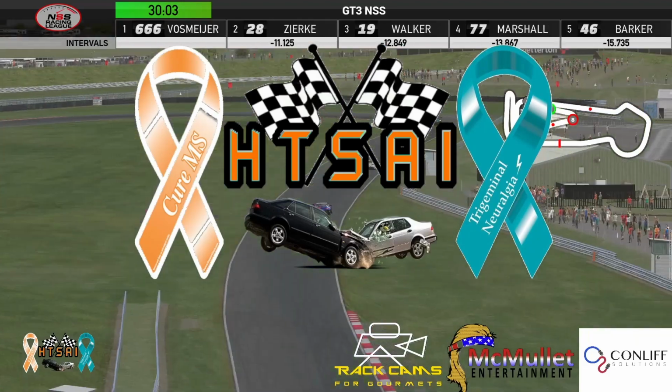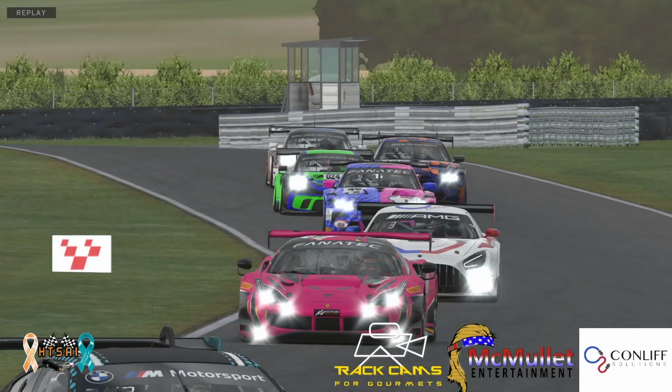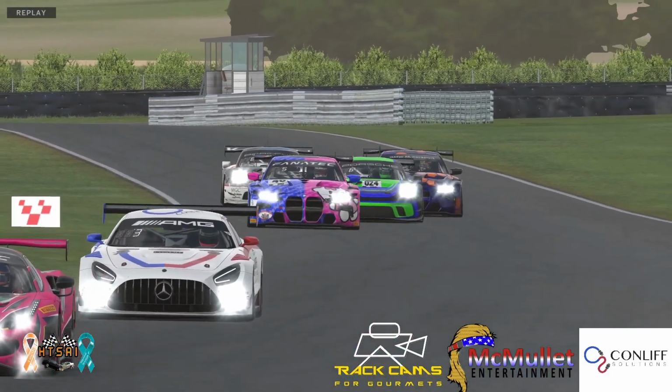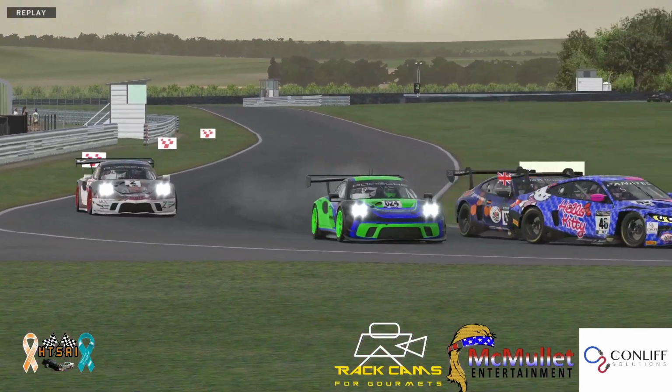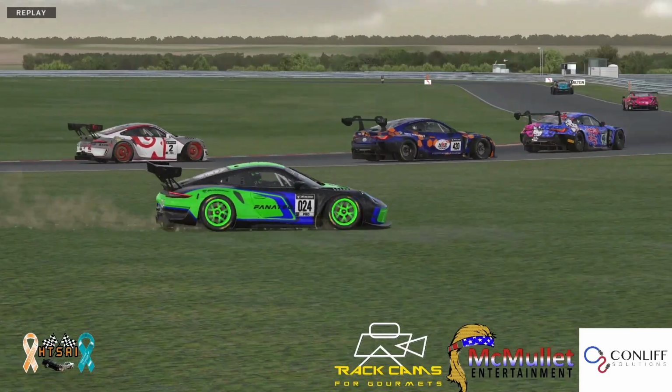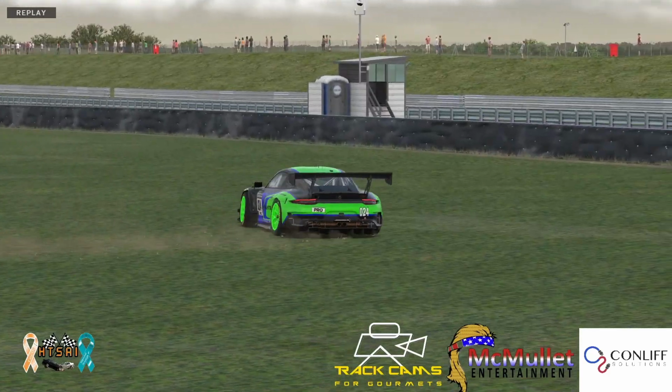Let's take a look at that. Looked like Jason was making a move on Adam and just missed his braking point. Oh no, Mike Dolling gets the nose in just a little bit.